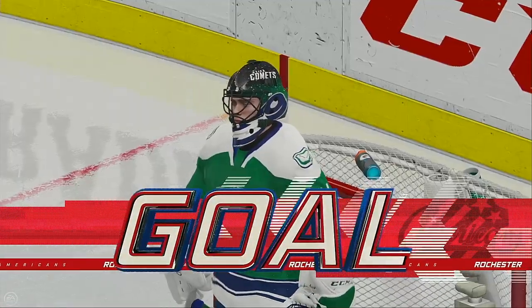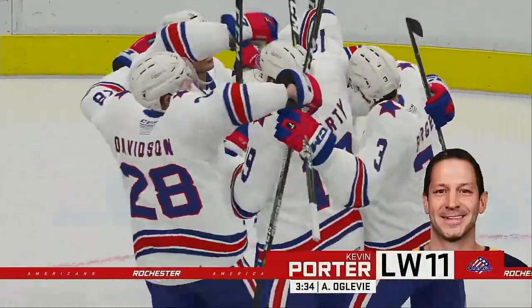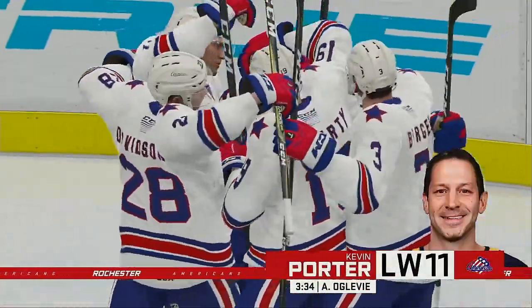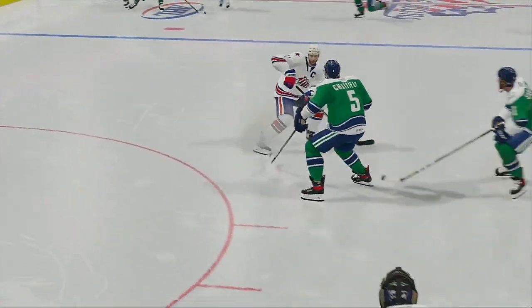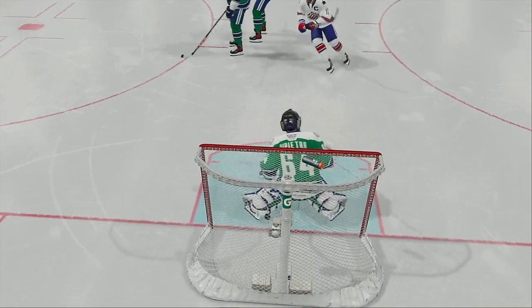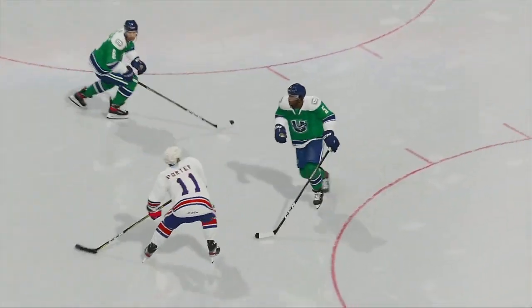Well, it looked like this game was going to be even for the longest time because nobody seemed to have the upper hand. Man, it looks like a bus depot in front of the net. You know it's a tough one when you can't see the goalie. That means he can't see the puck.